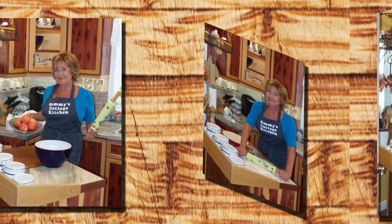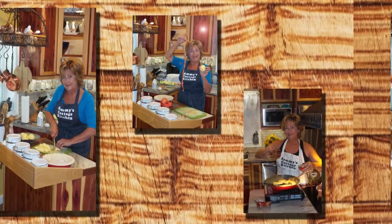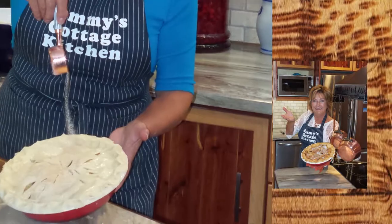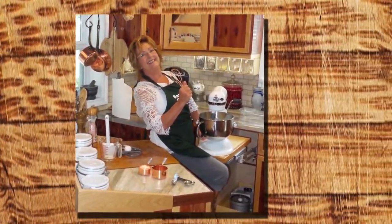Yeah, we're rolling the dough. Simmering slow. Stirring it up with a cup of love. Where there's sugar and spice, there's an apple pie in Sammy's cottage kitchen.